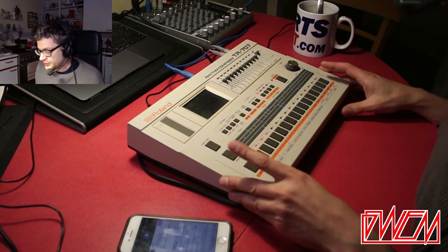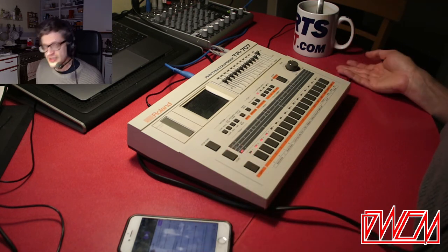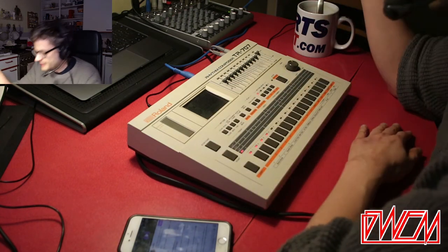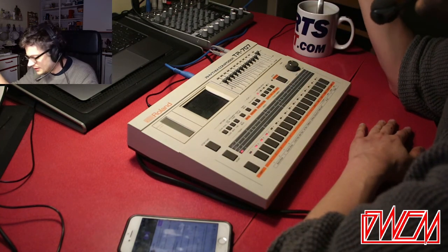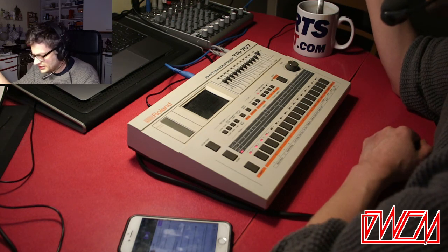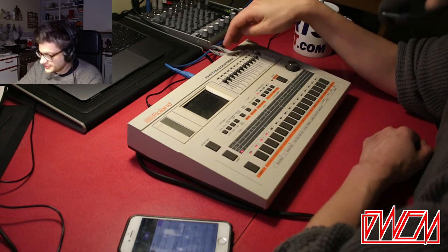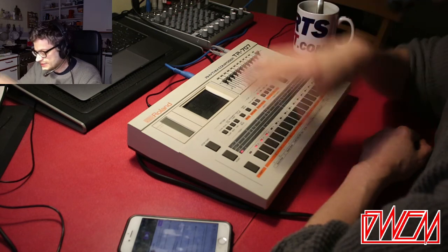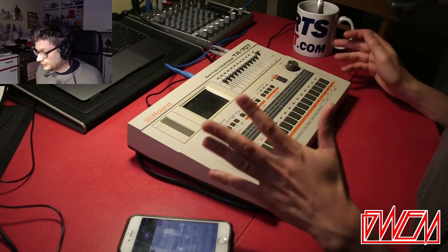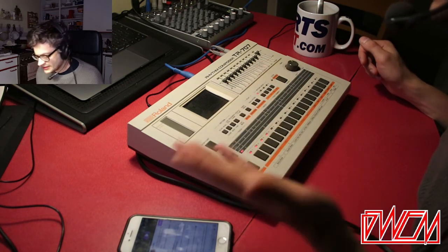This thing is super easy to use as well. I don't know if it's because I've had one since I was 18, or I might have been 19, I think. I'm just super familiar with it, or if it really is just super easy to use, probably a bit of both. This one has a kit in which expands the sound, so you've got a number of drum kits, but I'm just going to use the default drum kit. So let's get into the sounds.